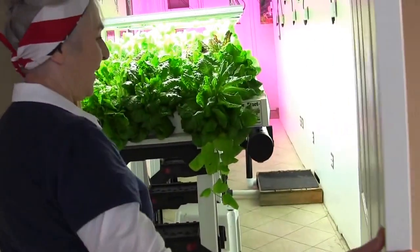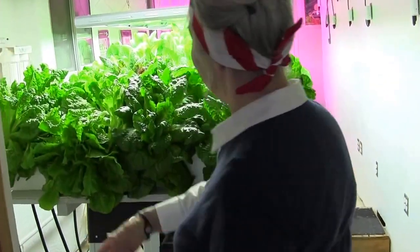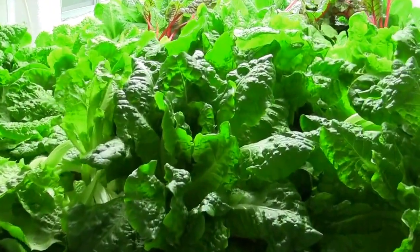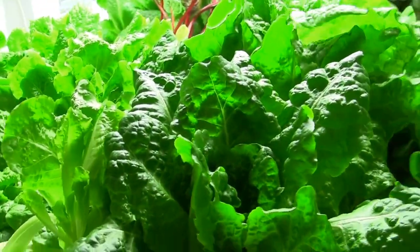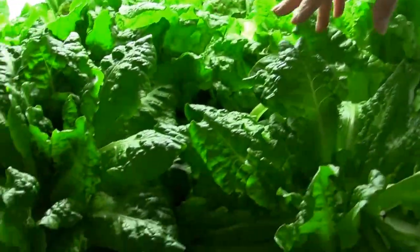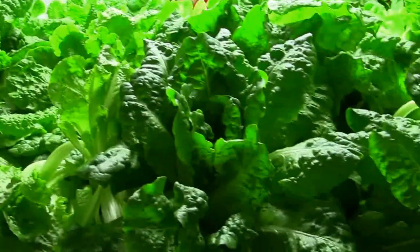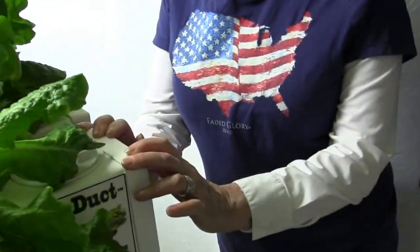So this is the door to our grow room, and I'm inviting you to come on in. So here we go into the grow room, and the first thing you're going to see is this lush growth of butter lettuce. This is actually Martha Stewart Organic Seeds created this incredible spread of butter lettuce in what we call our horizontal Duffy Ducks.